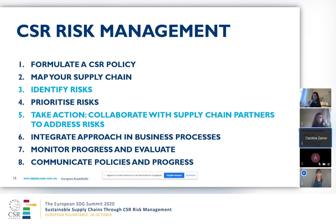So it doesn't have to be in this order. It's actually kind of a circle. It's a process, and you start over again to investigate if there are new risks, for example. That could also be the case. So that is a first introduction of CSR risk management. But later on, we will hear how the 2 companies are doing this in practice, and I hope that also will give an insight in how you can do it.